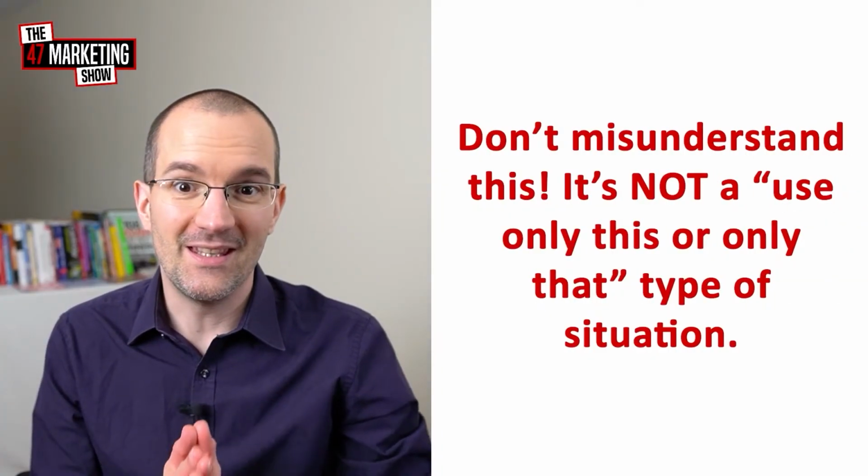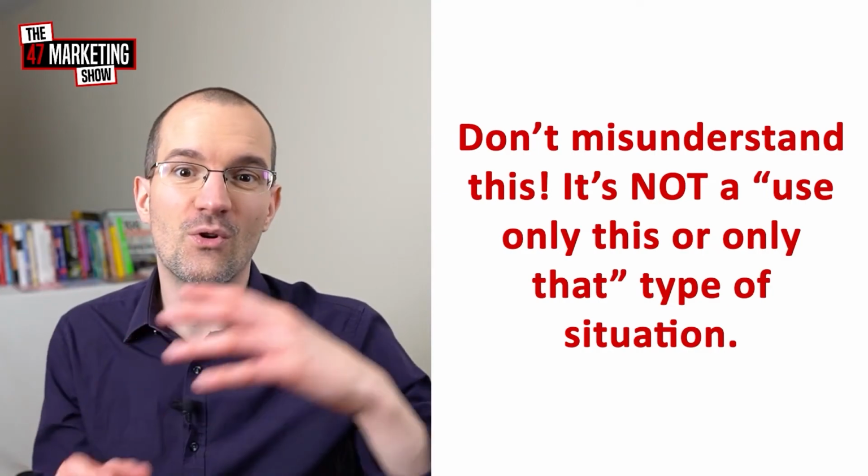Other traffic channels like Google, Facebook, YouTube, podcast platforms, and social media platforms can massively change overnight and show your content and ads to fewer people and even cut you off completely, which happened in the past multiple times with many people losing a lot of traffic. Do not misunderstand this. It's not a use only this or only that type of situation. All those traffic channels have their own benefits, and why they work, it makes sense using them. And besides that, you have the most control over your email list.